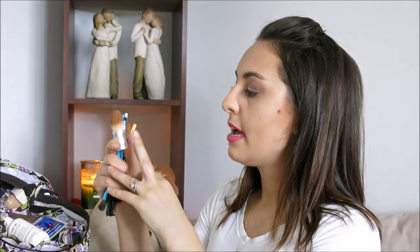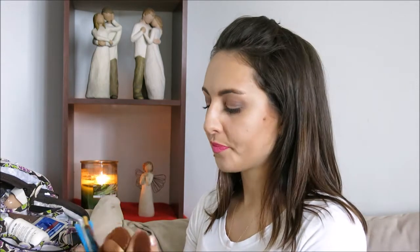So I have my concealer brush, just a kabuki buffing brush. This one's kind of a domed brush. I use it for bronzer. And then I have this angled one for my blush. Please excuse the sirens. And then I have just some of my eye brushes.